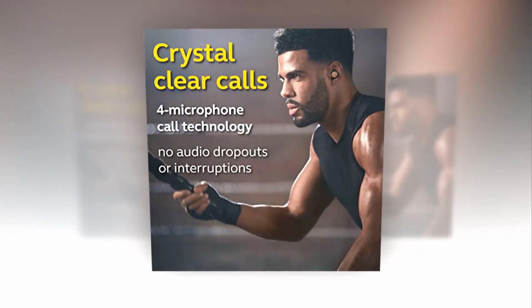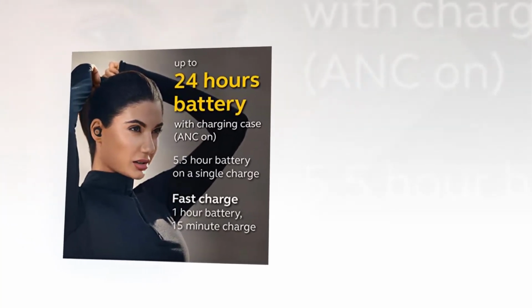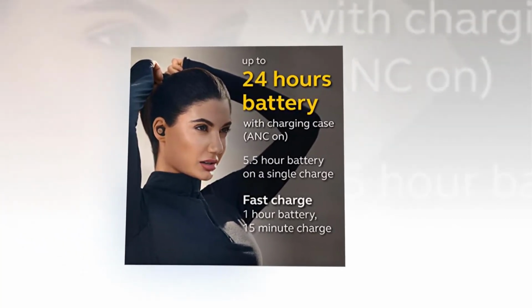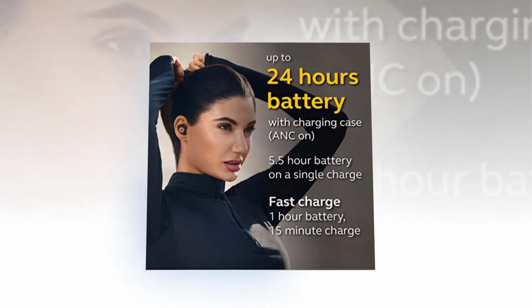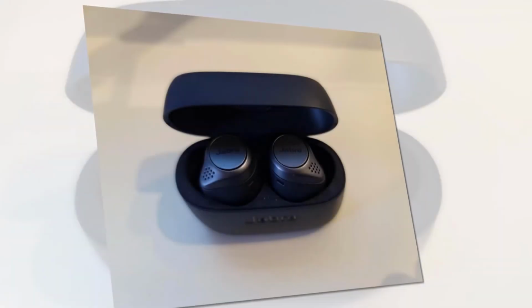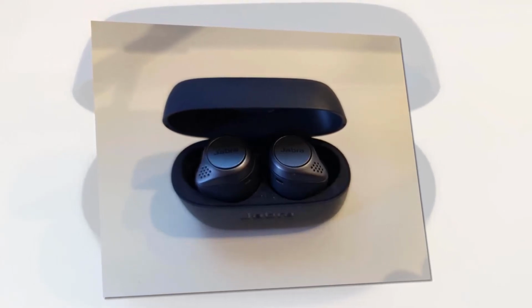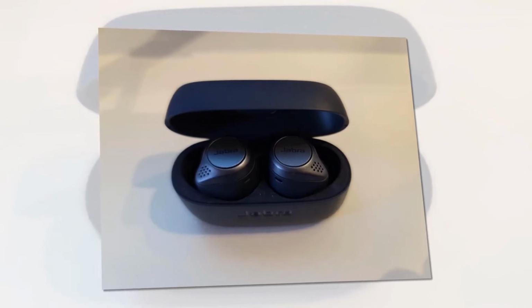So you will get full freedom to get fully focused on the needed jobs like exercising and all. You can trust in its battery and rely on it because it will give you up to 5.5 hours on a single charge and can also get 24 hours of total service with the charging case. Without the active noise cancellation mode, you will get 7.5 hours of service in the buds and up to 28 hours in the handy charging case.